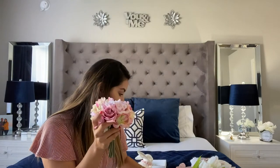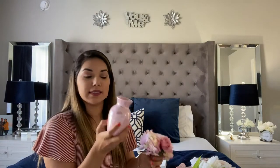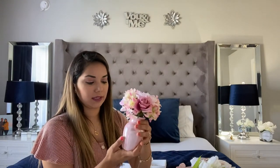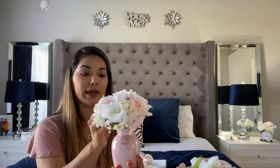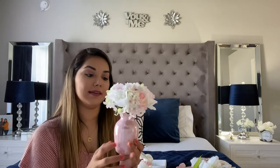I also found this cute vase at Goodwill. I think this was $1. And that's the reason I bought two, one for each. I don't know if I'm gonna use this one or this one. So sometimes it's nice to go thrift shopping because you will find very cute things at decent, reasonable prices. So don't be ashamed to go thrift shopping.